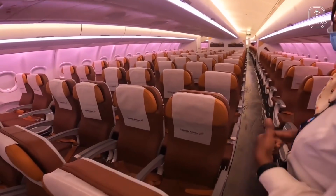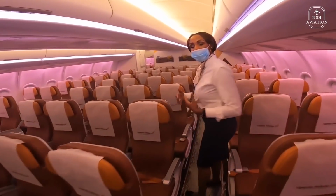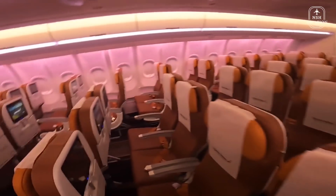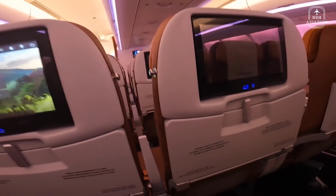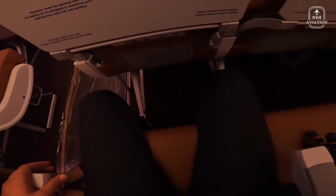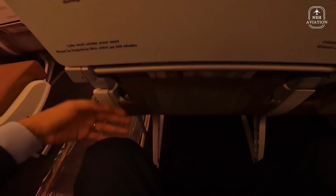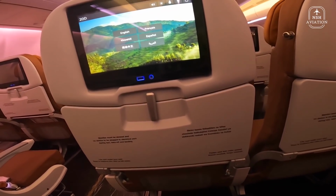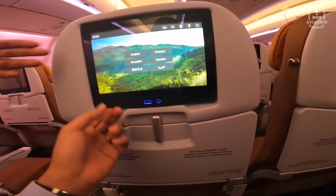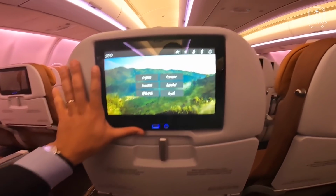Yeah, absolutely. So come along with me. And still, I would like you to try and sit and see. You don't feel squashed too much. No, it's good. Yes, because it's made in a way that it can cater even for very tall people. I'm really quite impressed by the product. Yes. Even the screen is not so small. No, it's fine. For economy, it's nice.